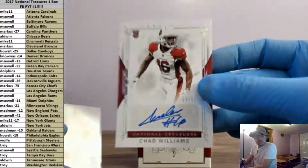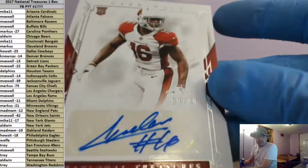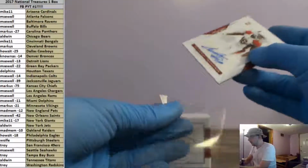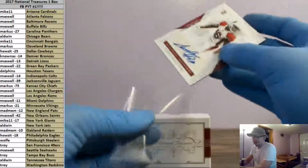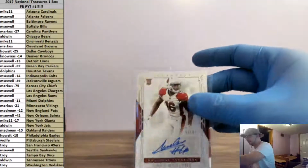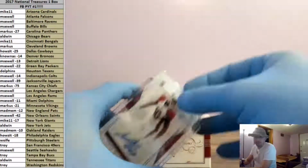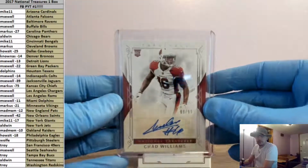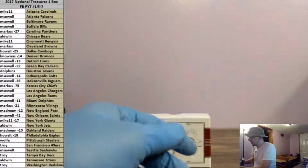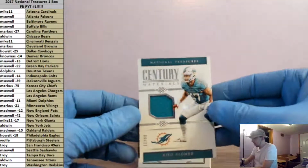For the Cardinals, rookie auto, Chad Williams. That is 99 out of 99, which makes it an eBay 101. This one's going out to Mike 11. Mike with his first hit. Mike, is this your first hit? 99 out of 99, Chad Williams, rookie auto. Been seeing a lot of this guy coming through here recently.